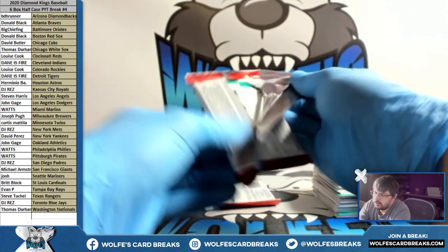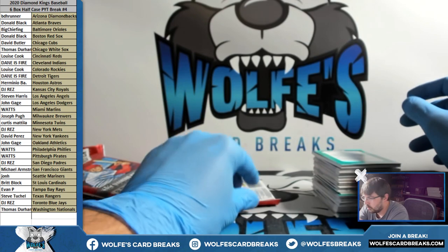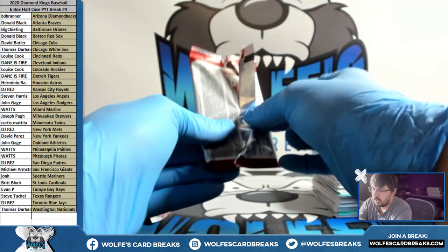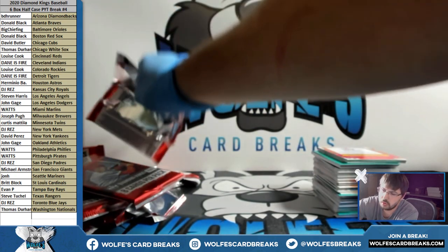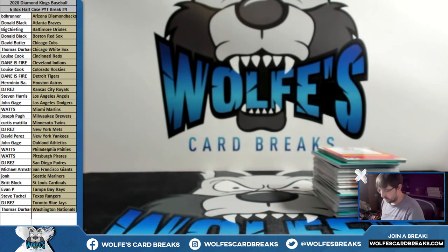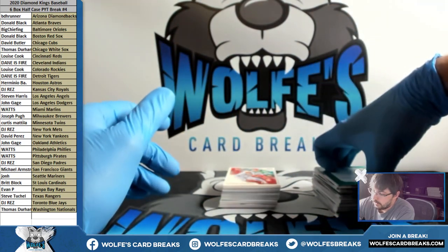I was looking up National Treasures auctions on eBay, and it just so happened, I think it was Taylor Ward, Taylor Ward RPA National Treasures. But it was out of 10. It had a crazy Angels patch in there. It was only like $20 or $25. Plus it was a rookie. Probably not the best card I could have picked up, but for $20-25, it was pretty nice. Didn't break the bank either.